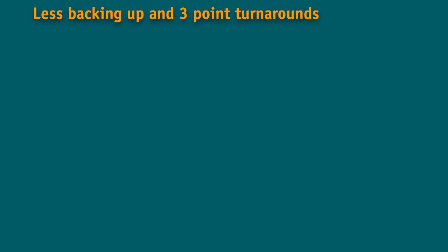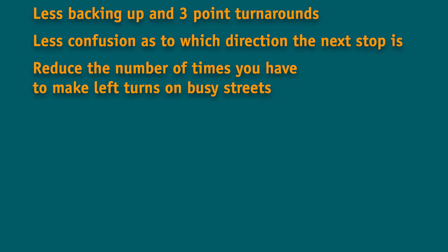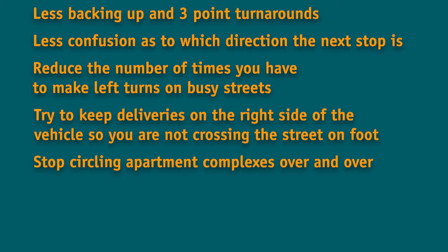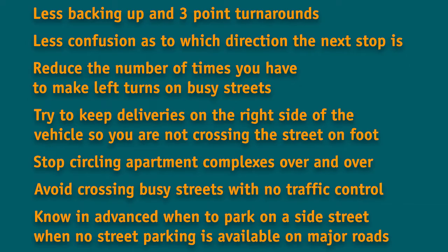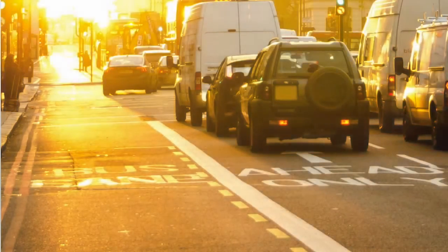There are several great reasons to plan your own route as you go using the map feature. There is less backing up and fewer three-point turnarounds, less confusion as to which direction the next stop is, and fewer left turns on busy streets. You can try to keep deliveries on the right side of your vehicle so you are not crossing the street on foot, stop circling apartment complexes over and over, avoid crossing busy streets with no traffic control, and know in advance when to park on a side street when no street parking is available on major roads. All of these pain points have a simple solution, even if it takes an extra couple of clicks in the app while you're on the move.